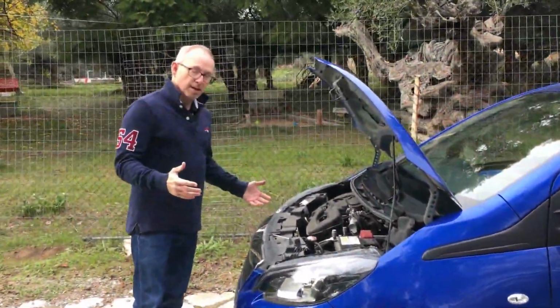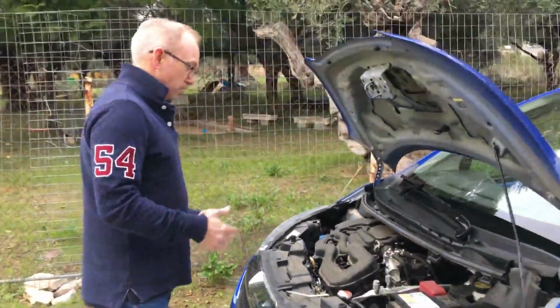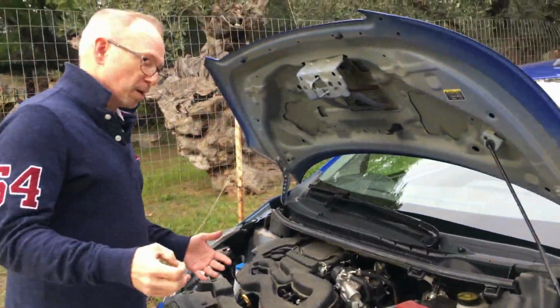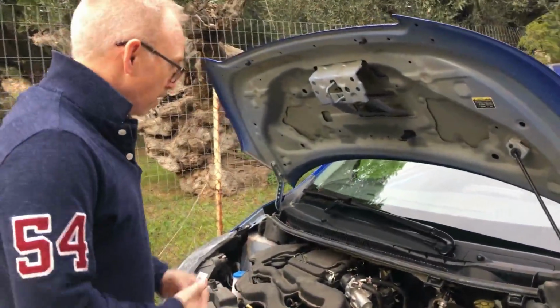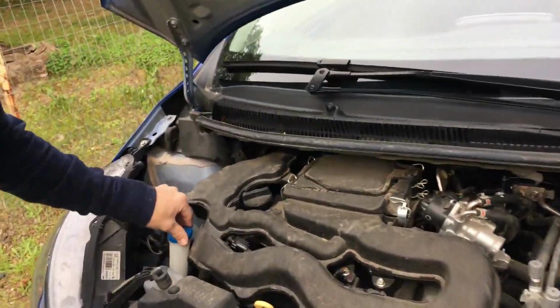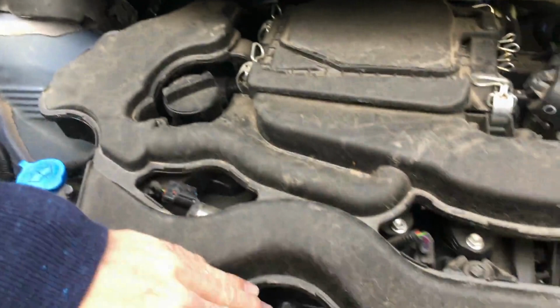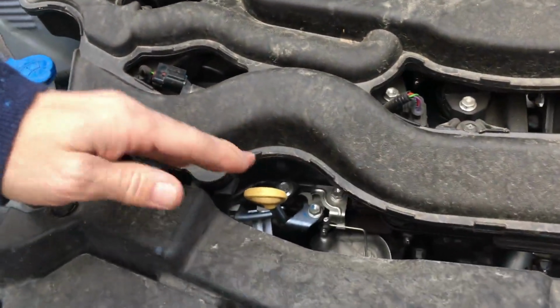This particular Peugeot 108 has a 1 litre petrol engine. This is the very same engine in the Toyota Aygo. In fact, it's made by Toyota, so they're identical engines, producing 67 horsepower, which is more than enough for a car of this size. What do we have in the engine bay? Again, we have washer fluid. Okay, easy to get to without too much trouble. Oil filler cap and dipstick, again easy enough to get to, which is handy.